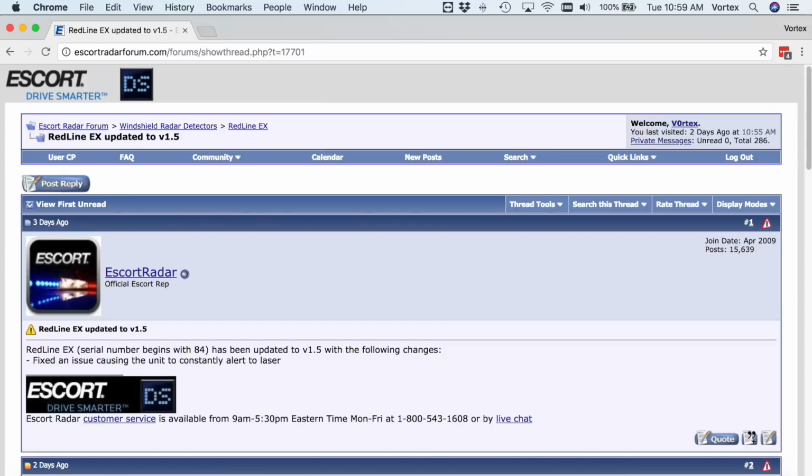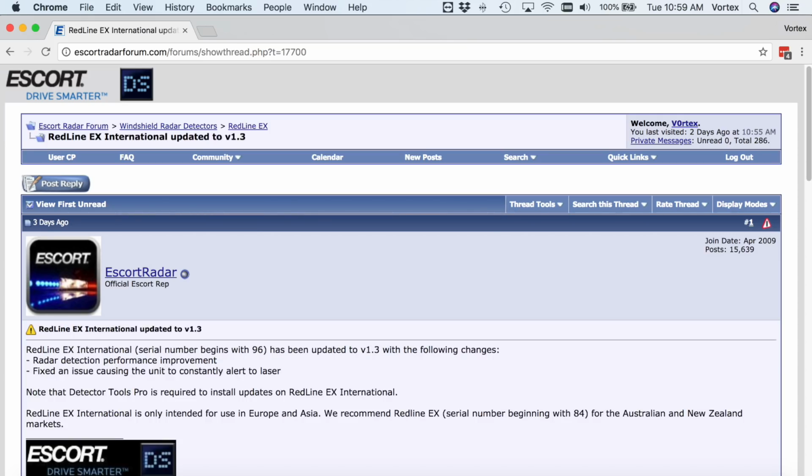Moving on to the Redline EX. There's been updates for the North American Redline EX as well as the Redline EX International. The Redline EX is now on firmware version 1.5, and it basically helps address some false alerts on laser. The Redline EX, the international version, has now been updated to firmware version 1.3, and it also has the same improvements for laser falsing. There's also an improvement to the detector's performance for the Redline EX International, but no changes or improvements for the North American version of the Redline EX in terms of performance.